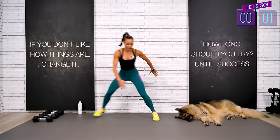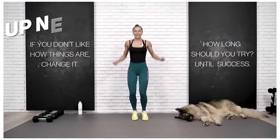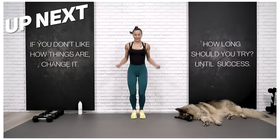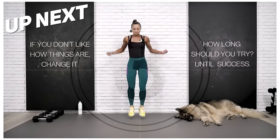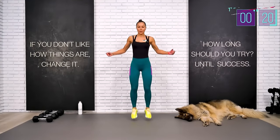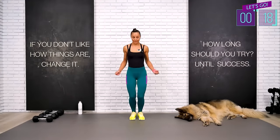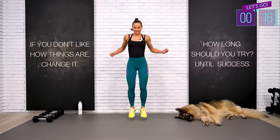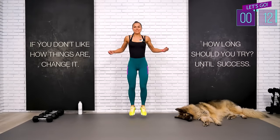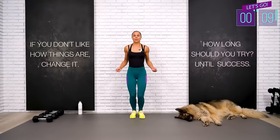This is it, this is it. Last one. Don't stop. Just slow down. March in place or do the step touch. All right, get ready. Your jumping rope is here. Here we go. Keep moving. Perfect. Use those arms.